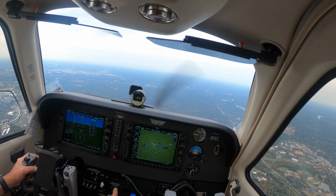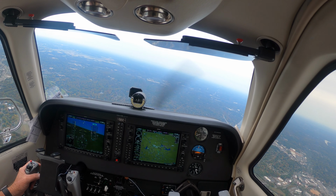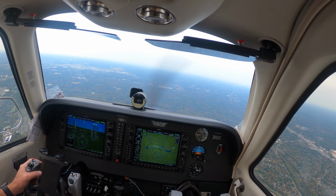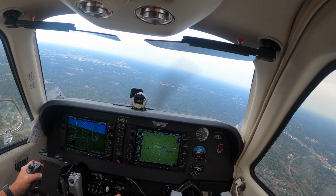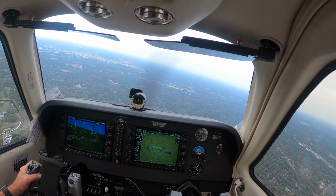line. He could have done that sooner. I wouldn't have to be so far away and so high. But anyways, I'm just complaining. Put it nicely. We got our power pulled back. I'm too fast for flaps and gear, but we'll get on down to 2,000.